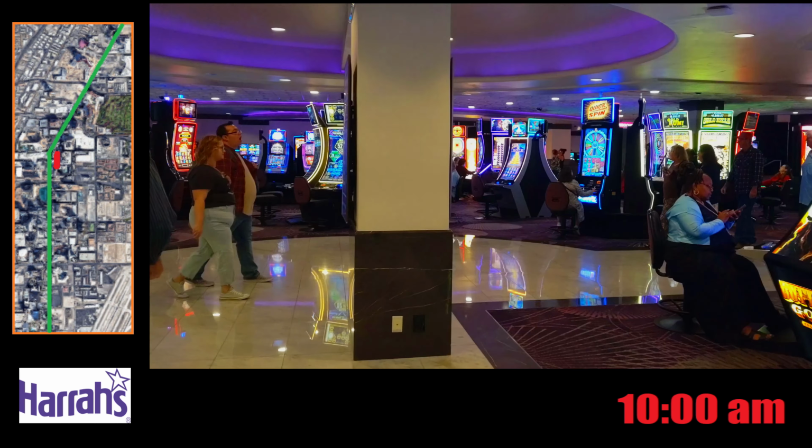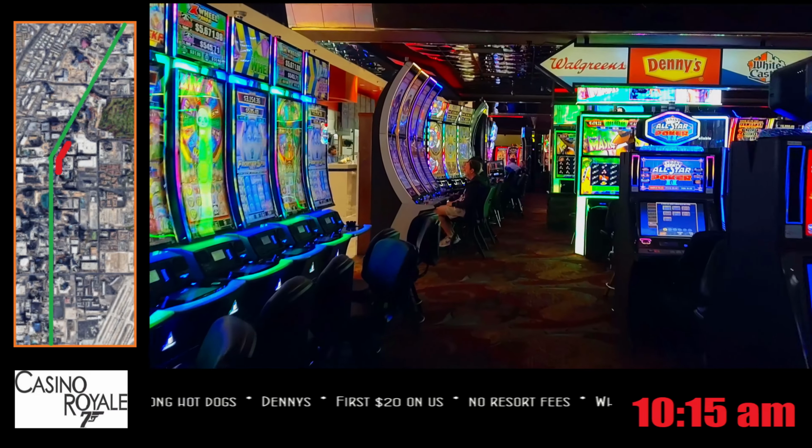And then once I reached the Strat, I would come down the other side of Las Vegas Blvd, all the way down to Mandalay Bay, come back around and up to Harrahs. So really what I ended up walking was at least 15 miles, because not only did I walk the entire Las Vegas Strip, but I also went in and out of every major casino resort along the way.